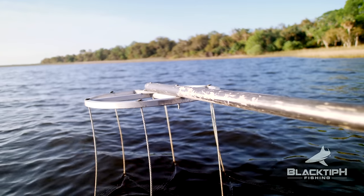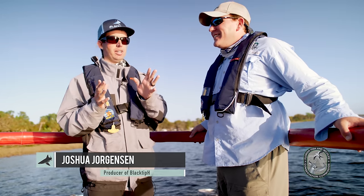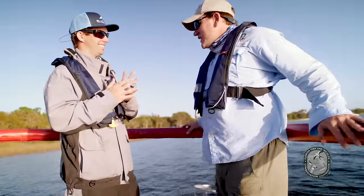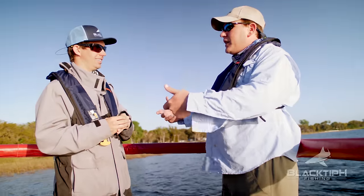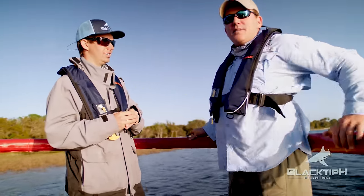So guys, we are literally going to be shocking fish on Lake, I can't pronounce the name, and we're going to be using electricity to catch fish today. Basically, we're going to run current through the water from the booms to the boat, and any fish that gets in that area is going to be stunned and float up. We'll then net them and put them in the tub, and then we'll measure and weigh them and collect some scientific data.